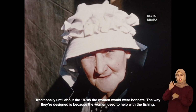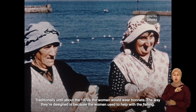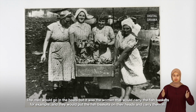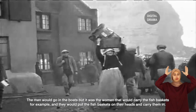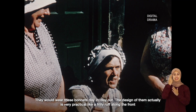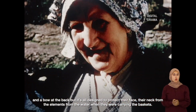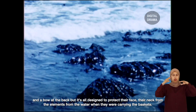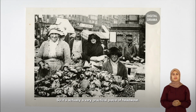Traditionally, till about the 70s, the women had bonnets. The way they're designed is because the women used to help with the fishing. The men would go in the boats, but it was the women that would carry the fish baskets, for example, and they would put the fish baskets on their heads to carry them in. They would wear these bonnets day in, day out, and the design of them actually is very practical, pretty rough along the front and a bow at the back. It's all designed to protect their face, their neck from the elements, from the water when they were carrying the baskets. So it's actually a very practical piece of headwear.